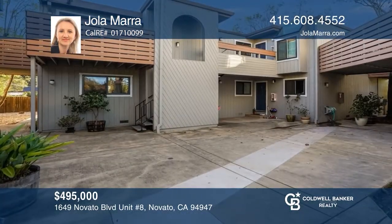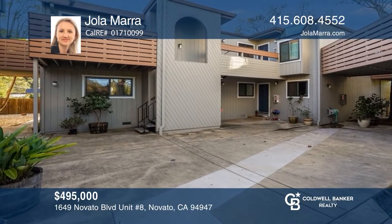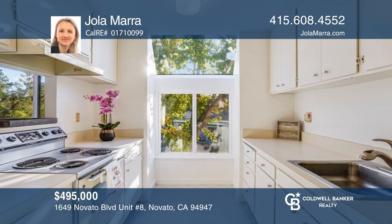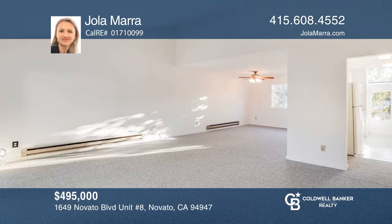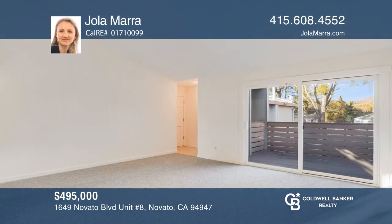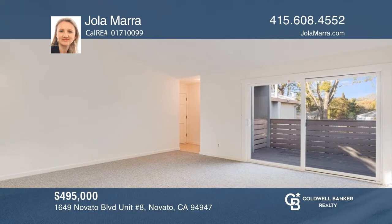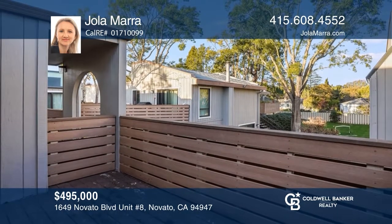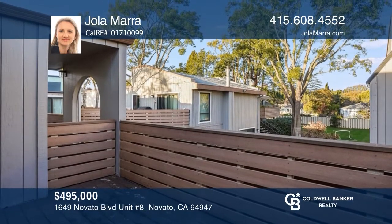Welcome to this two-bedroom end-unit condo located in the back of a 12-unit complex. It's the top unit in a two-story building and features vaulted ceilings, a sliding door to a balcony, and a window in the kitchen filling the place with natural light. This home comes with an assigned carport parking and storage room. To see your new home in person, schedule a tour with Yola Mara.